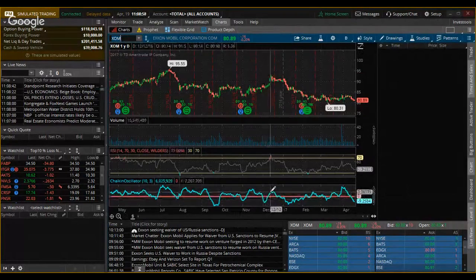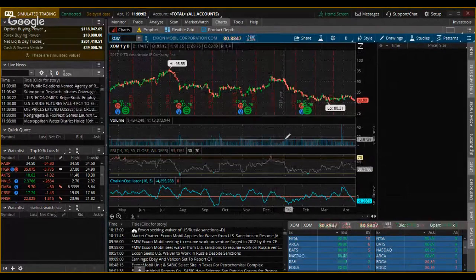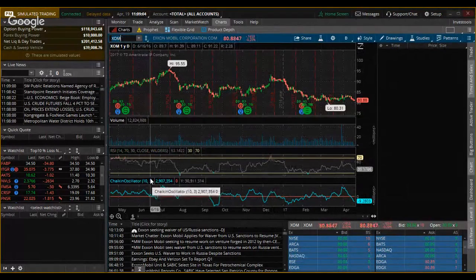We see that buyers increase, and what happens when buyers increase? It's shown on the chart, and it's also shown in the RSI. So we have to pay attention to what the Chaikin oscillator says and what the RSI says, not to mention that you have to find what you find to be efficient with stock picking and with being profitable, right?